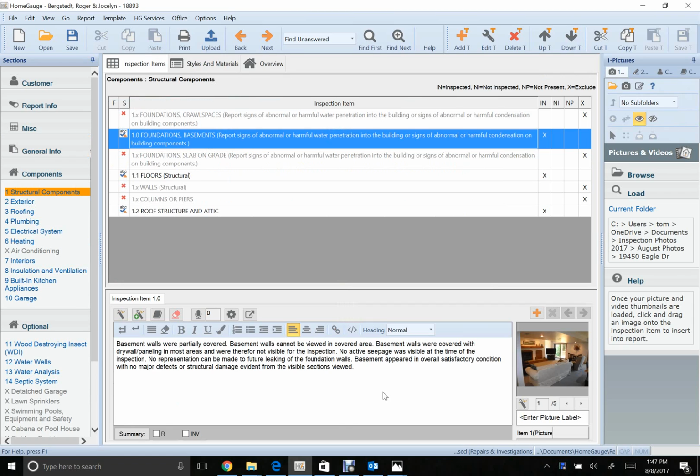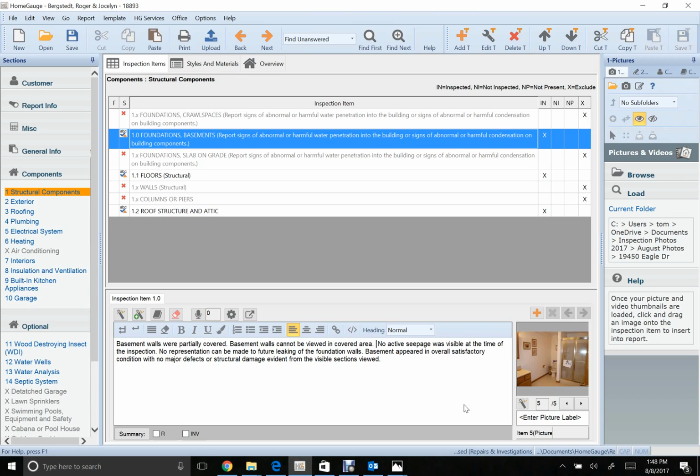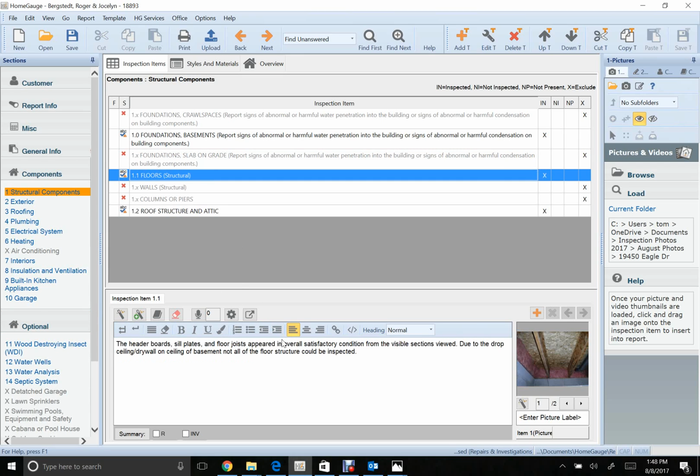Basement. Okay, nice. So what we're going to do here is the second comment right here. The second sentence here, the basement walls were covered with. You say the same thing up here. Basement walls were partially covered. Basement walls cannot be viewed in covered areas. Basement walls were covered with. So let's just take that second section out of there. And the rest of this is great. Okay. Good.